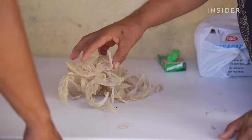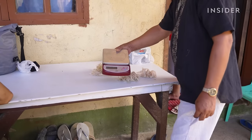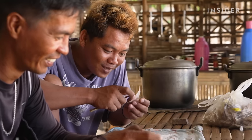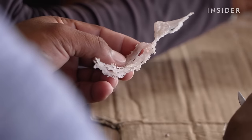The local city hall buys the nests from the buchadors at a regulated price and sells them to private customers around the world. The buchadors split the profits. Alvin makes about $600 once the season is complete. It isn't a lot of money, but he says it's enough.